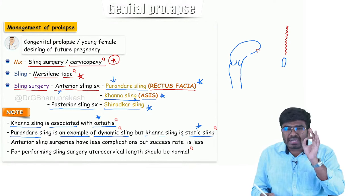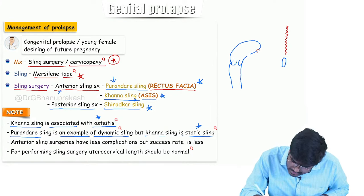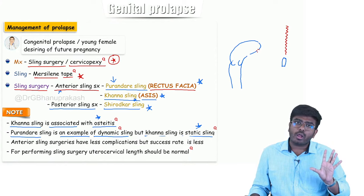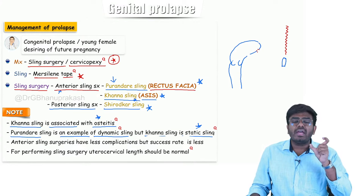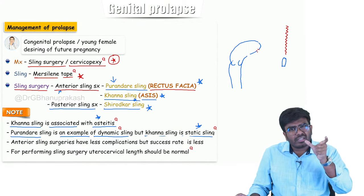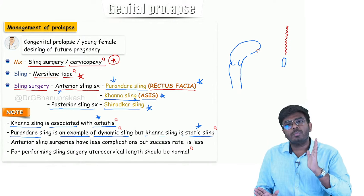What is mandatory? The mandatory point is the uterocervical length. See, the ratio of the uterus and the cervix, the length of the uterine body and the length of the cervix, it should be in a normal range. Okay, there should not be any disproportion. This is a very important point which you need to know. The uterosacral length should be normal. Then only you can perform these sling surgeries. So what is this uterocervical length? We'll discuss. Don't worry. So what is the mandatory point for the sling surgeries? Uterocervical length should be normal.